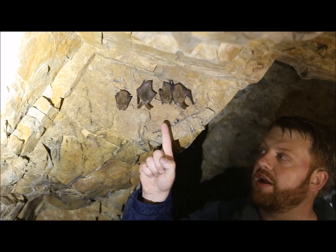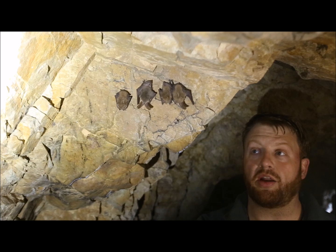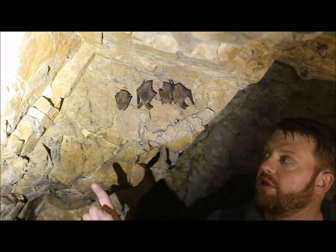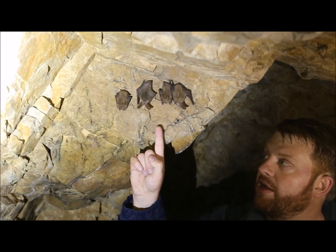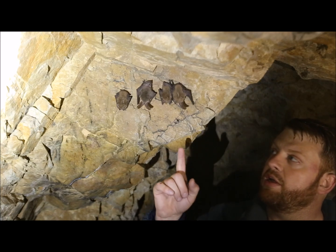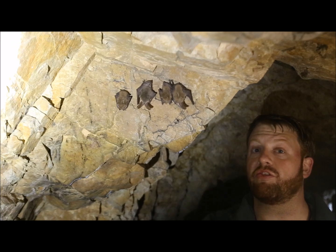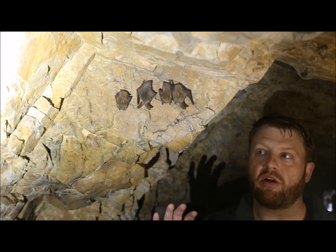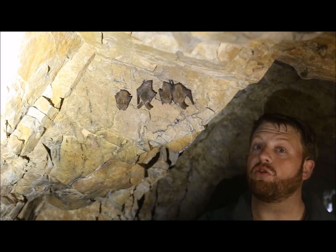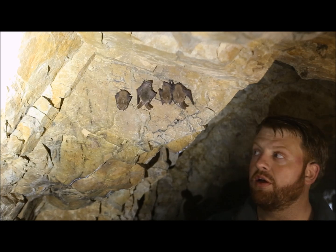And you see these guys right here. They have their ears out, they're listening. So it's important that I'm not too loud, and we don't want to disturb them. It's possible that this bat and this bat right here are in deep hibernation, and this bat and this bat are not. They're in sub-hibernation, which means they're more aware that we're in here. They can hear me right now, and if I'm too loud or if I were to touch them, which won't do, that could disturb them.